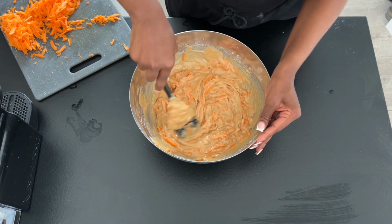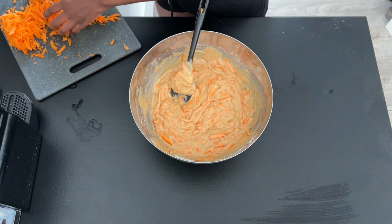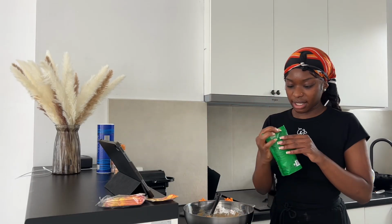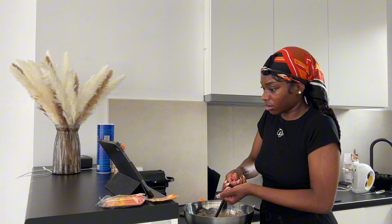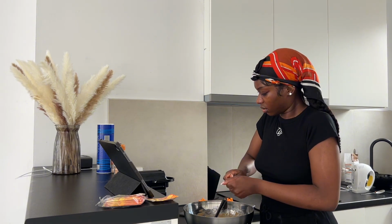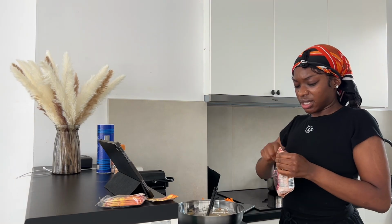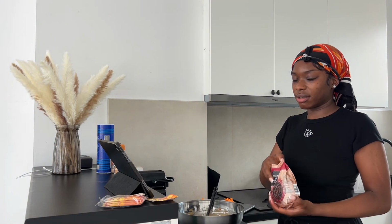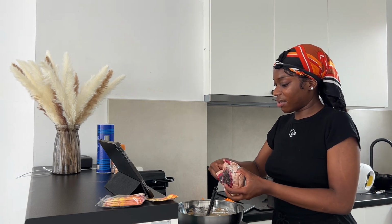Can I add more? Just a little bit. So I am gonna add in a bit of walnuts. I'm just gonna drop in a little bit of raisins because I bought it, so I don't want to feel like I bought it for nothing.